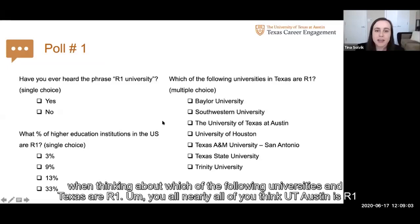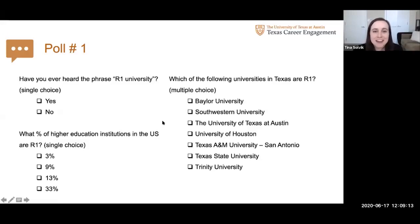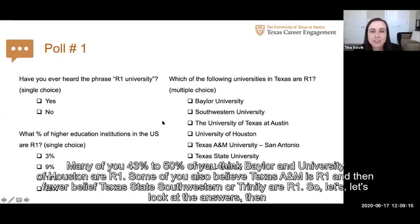And then when thinking about which of the following universities in Texas are R1, nearly all of you think UT Austin is R1. Many of you, 40 to 50% of you, think Baylor and University of Houston are R1. Some of you also believe Texas A&M is R1. And then fewer believe Texas State, Southwestern, or Trinity are R1.